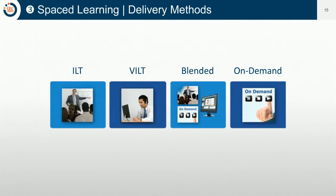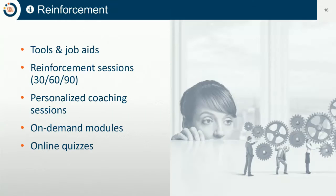So again, we've covered now motivation, customization, spaced learning. This is by far what we found to be the most important aspect of making sure that the training does result in a sustainable skills improvement, and that's reinforcement. And so the best training programs have embedded within them a reinforcement plan that can include tools and job aids. And these tools and job aids should no longer be just constrained to paper-based files, but they should be in the form of e-tools or maybe even incorporated. I was with a client where they've taken some of these e-tools and actually embedded them in their CRM systems, so they're really easy to use and easy to access.